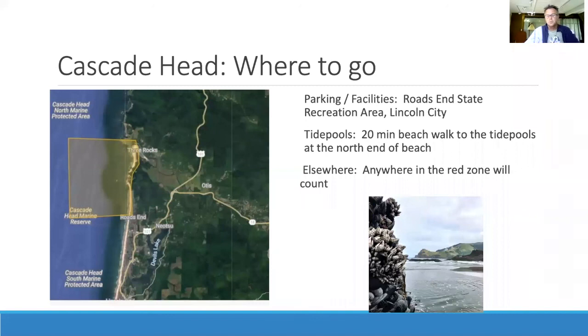So where to go? We're focused on the Rhodes End area. If you're coming into Lincoln City from the north, you go through the first stoplight, which takes you on West Devils Lake Road. But if you continue on to the second light, where the shopping centers are, you head west down there, heading to Logan Road, and you're almost there. You just head down the hill, and you end up at Rhodes End. It's a nice state park with lots of parking and restroom facilities. Once you get there, get ready for a sandy walk down the beach, about 20 minutes. So time yourself well enough that you can get back to your car, or your bike, or whatever transport gets you back home.